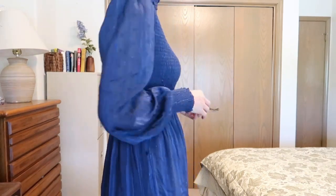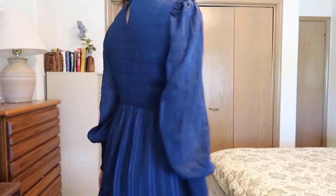Yes, this dress is gorgeous, gorgeous, gorgeous. I love it. This one is size small. And this is how it fits. Love it. Next, I do have a hat.